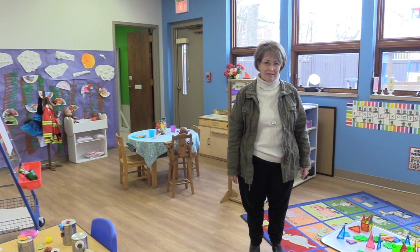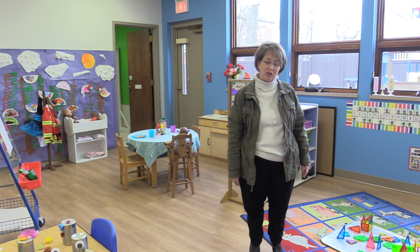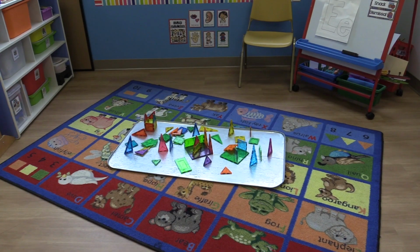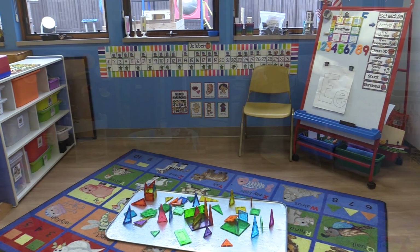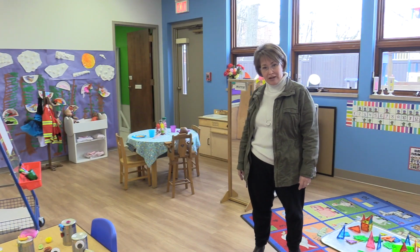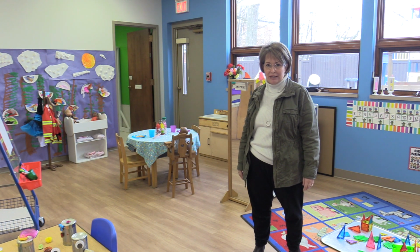Okay. On this side of the room is our large group area. It's also where we do a lot of construction and building with larger materials. For example, today we have the tin tray out with magnets. And then behind me is our dramatic area. Today it's set up as a kitchen. It can also be an office space, a pizza shop, a pet shop, all different kinds of things that we rotate in and out of that area for the children to explore and learn with.